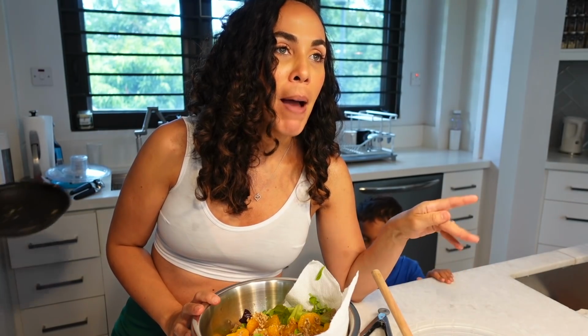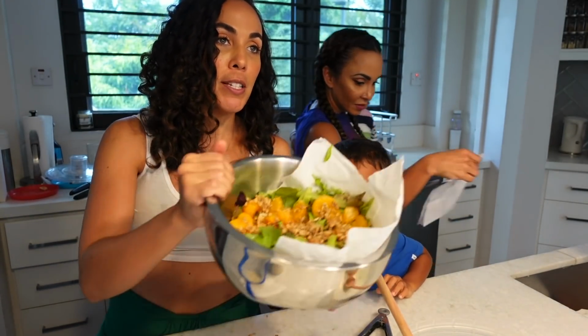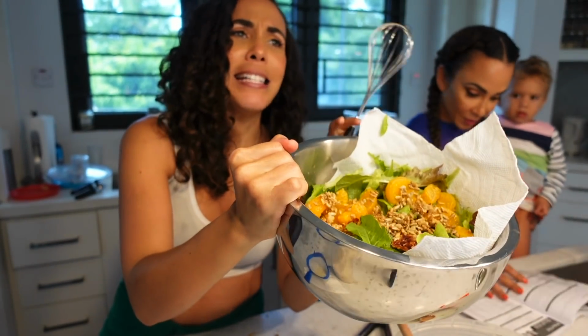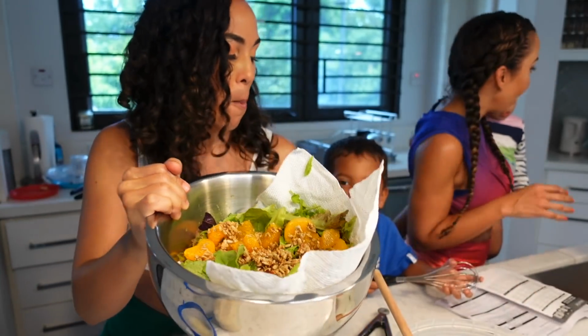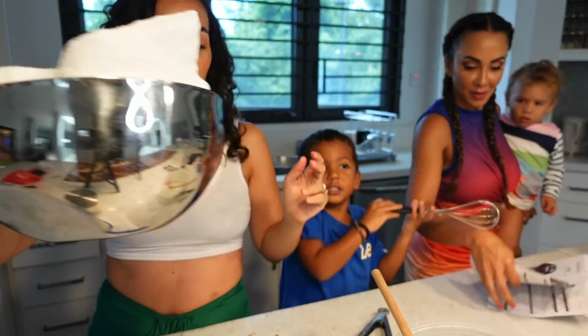Did Tricky add the mandarin orange juice? No, I did not. I drained off the mandarin juice. So this is how your salad will look when it's finished. But it does not need to be whisked and it did not need to be juked up. Yes, it does. No, baby. It does. It's done. No, it's not done.